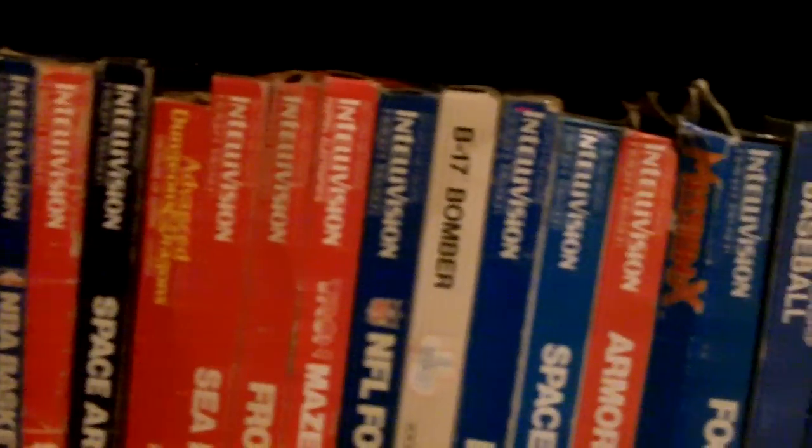And my bigger collection of games, I would say, would be the Intellivision here. I guess it'd be between the Intellivision and Master System, just because I grew up on both of those systems. But these are my boxed Intellivision games. And then I got a bunch, can't really see them, I got a bunch of loose carts for Intellivision. And then my laser discs.